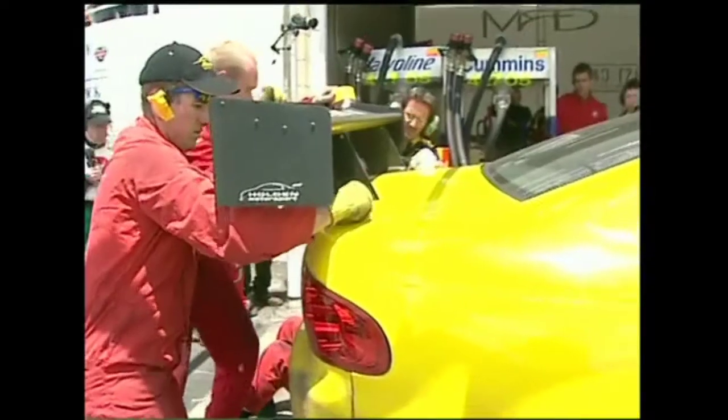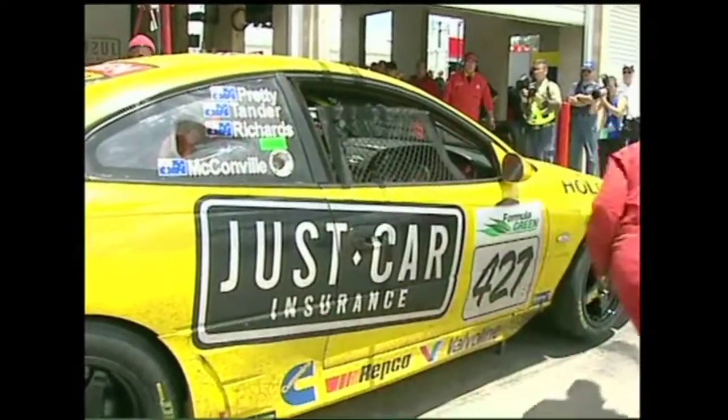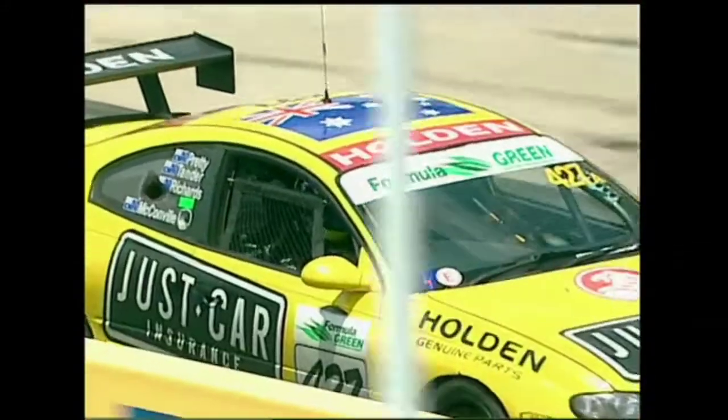Who knows? What was the first thought that popped into your head when you woke up this morning? Oh, what's that noise there? Oh, that's that Porsche. I can't believe the volume of sound. I could hear it above everything else. Oh, that's right. Bathurst, yeah, 24 hours. Hey, wake up. Time to get back to work.